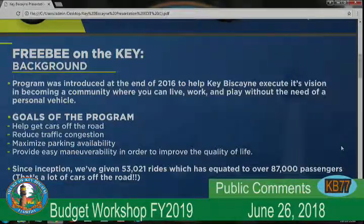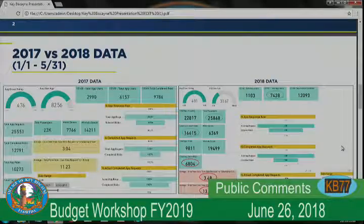Melissa alluded to an article, I think it was in the Islander, where they asked the public, how are you enjoying Freebie? And it was about 60-40, positive to negative, but obviously as a customer service related company, we wanted to address the complaints, which were related to essentially wait time. And we have the data to pretty much support everything that's been going on. But here it is.